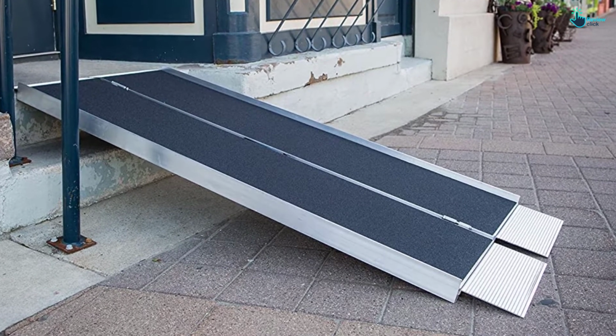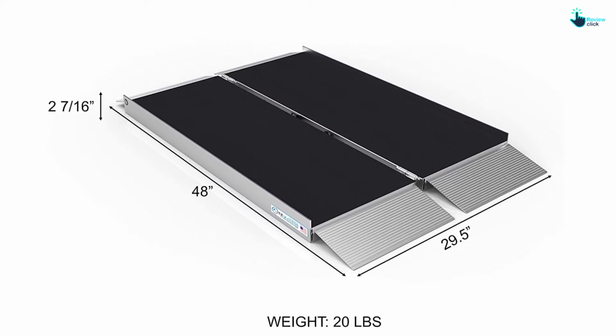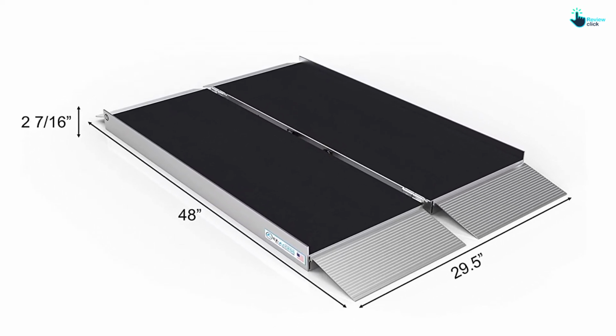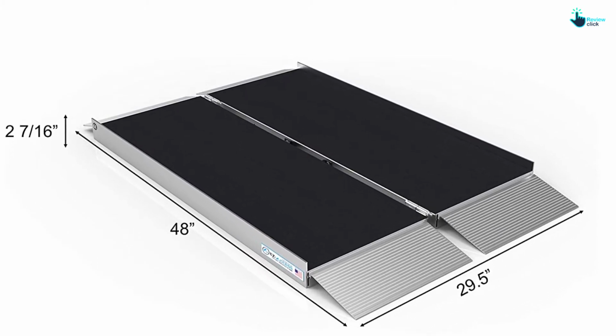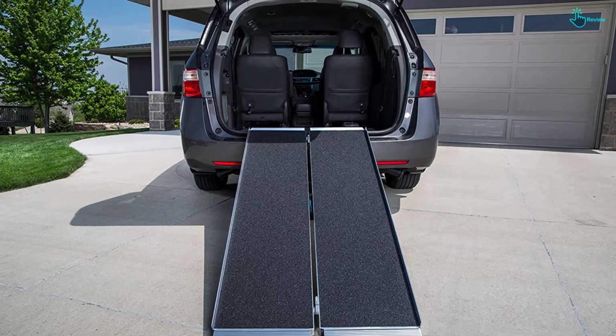The self-adjusting bottom plates are great for ensuring the equipment provides a perfect transition. This mobility device is designed to ensure there is ease of access to different places effortlessly. Therefore, it can fit in areas with high traffic as well as home use.